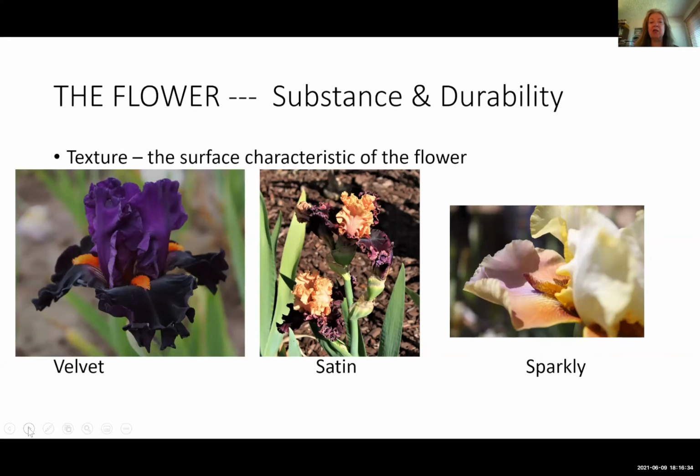The flower substance is also enhanced by the texture. And we have various kinds of texture that you will notice on flowers. Some have a velvety texture on the falls. Some will have a satin sheen. You can see in this one the shining of the sun onto the falls.